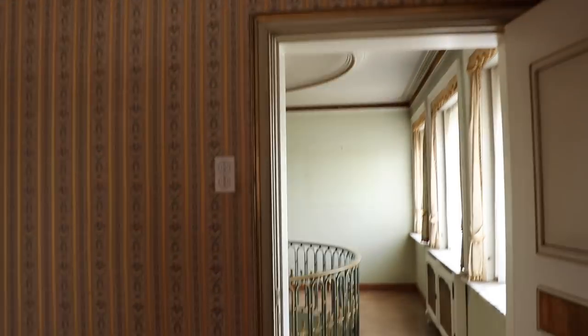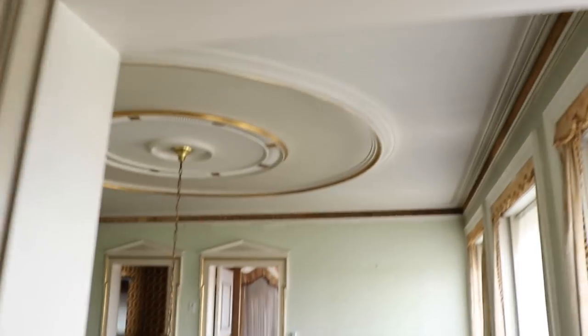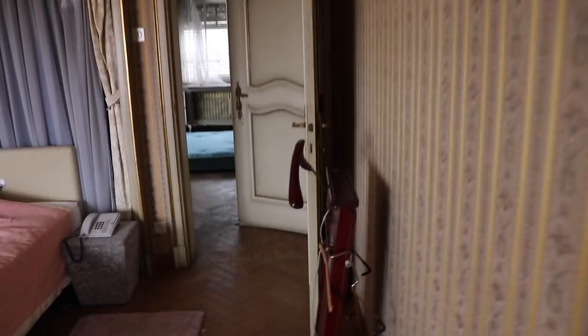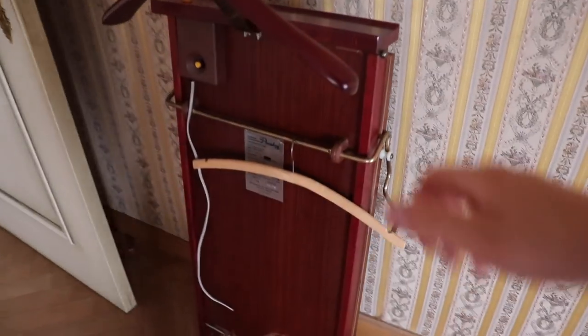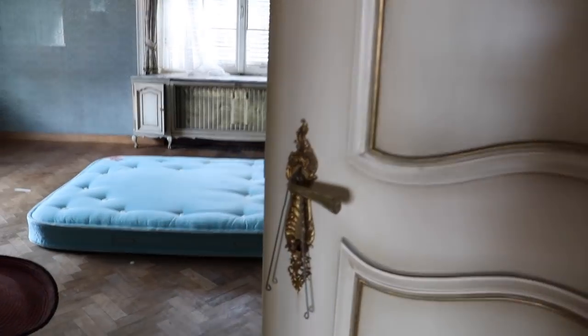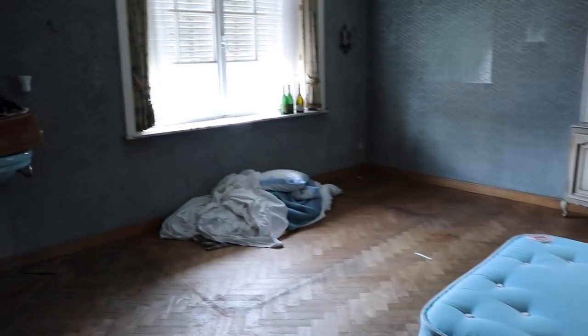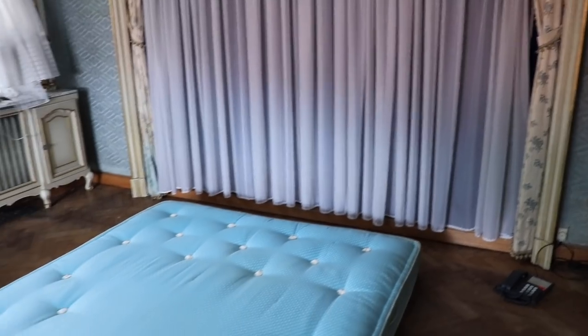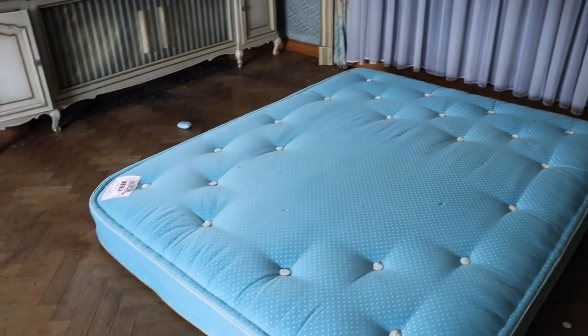The same as the room you saw there. Alright. Look, checkers maybe. That looks expensive also. Wow. Another sleeping room here, number 3. Also with this, but a little bit different. I don't know what happened with the beds, but I'm glad the mattresses are still here.